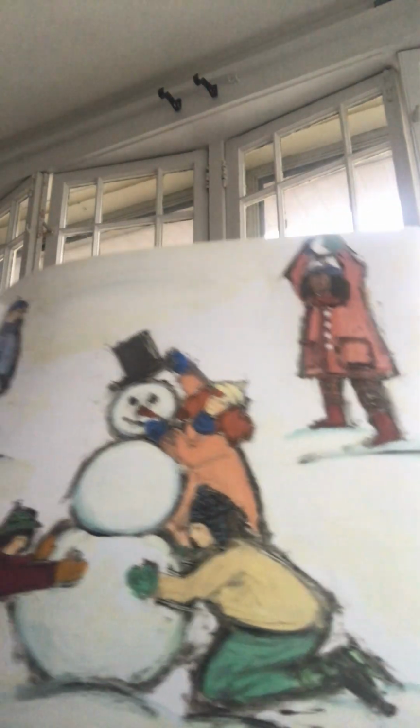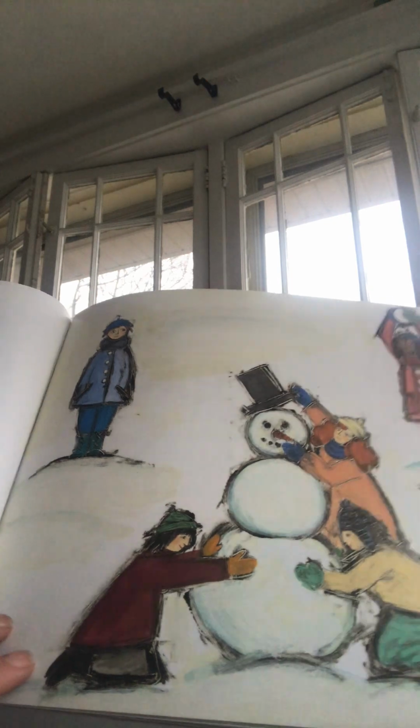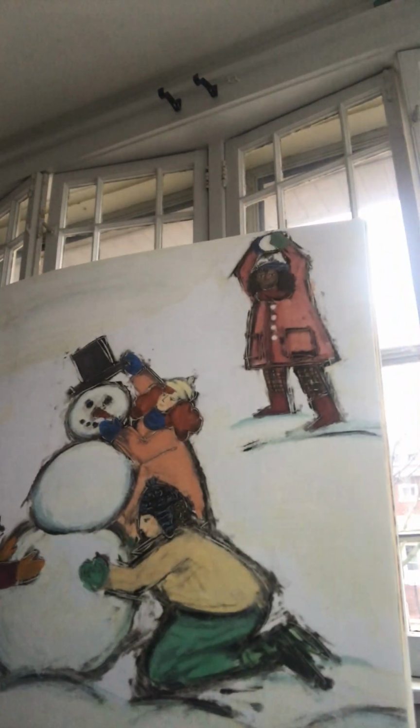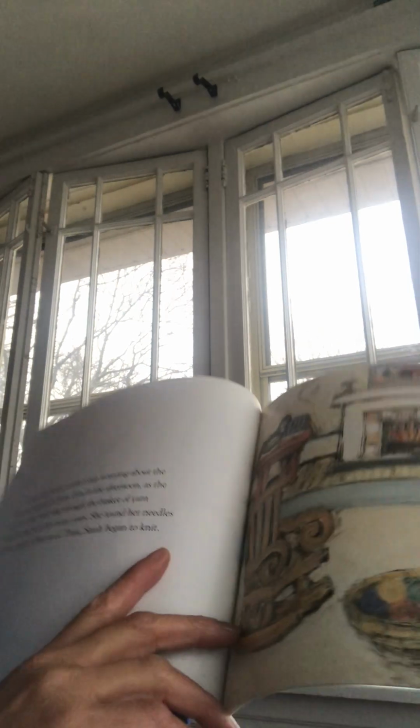He had no, what do you think? They're playing and they're using their hands. What do you think he was missing? Yeah, he had no mittens. Oh, so glad I had my gloves on the walk home.